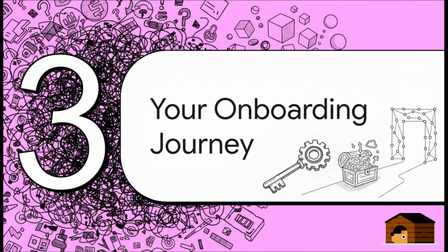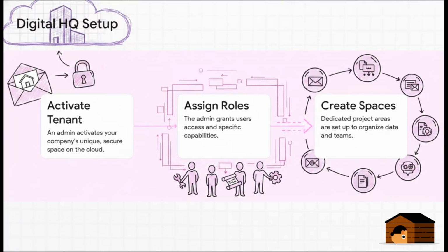Well, it's not like you just flip a switch one day and everything changes. The journey from that chaos to real clarity, it begins with a few simple foundational steps to get your new digital workspace set up. So here are the first concrete steps. Your administrator activates your tenant, which is just your company's private secure space on the platform. Think of it as getting the keys to the new building. Next, they assign roles, giving each team member the specific tools and permissions they need. And finally, they create collaborative spaces. You can just think of these as digital project rooms for keeping teams and data organized.